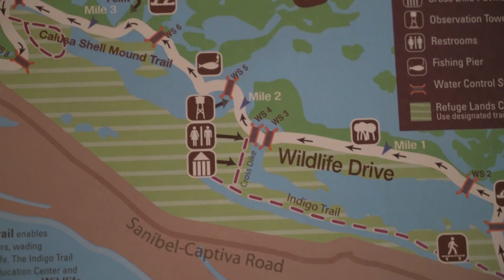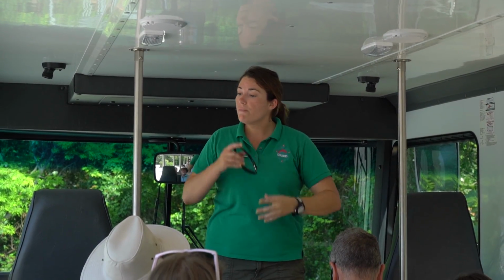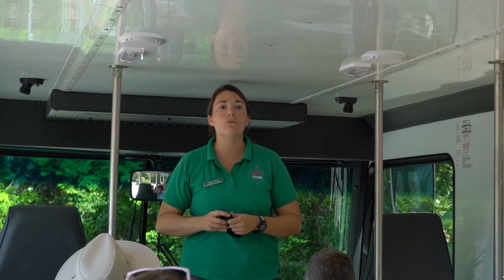I'm gonna take y'all down Wildlife Drive. We are gonna be making one stop, the Mangrove Overlook. That is the part of the tour where we get off the bus and take a short little walk across the boardwalk.